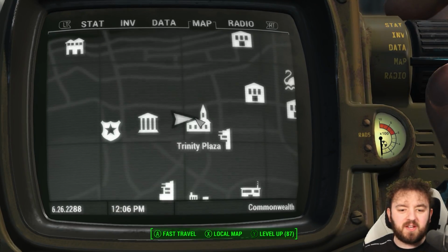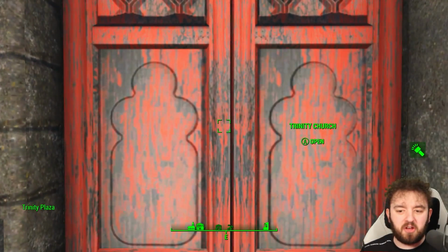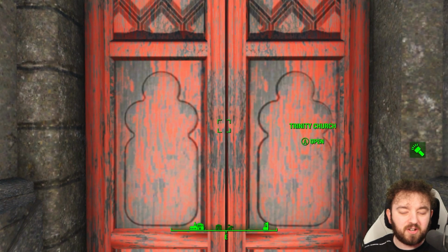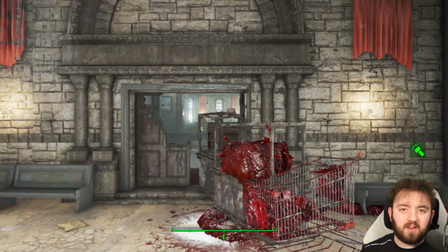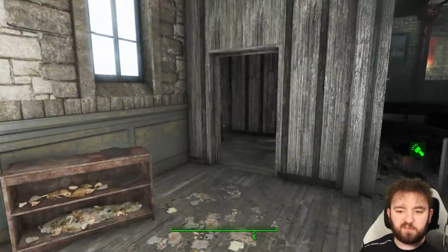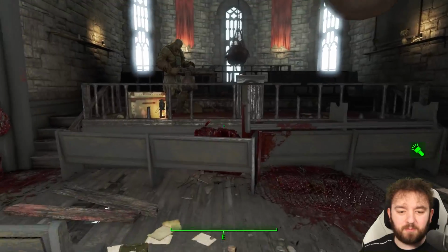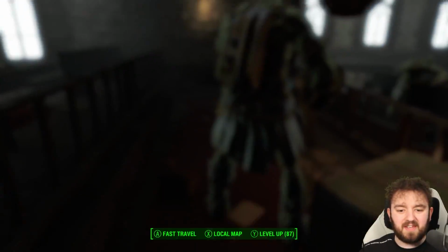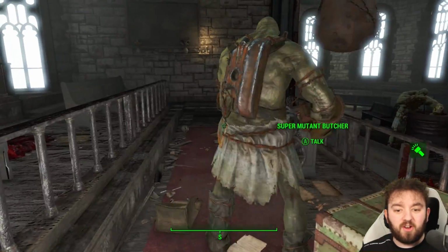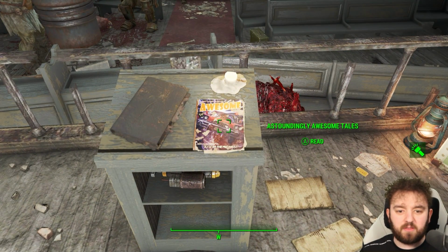It can be found at Trinity Plaza in Trinity Church. Why they nicknamed this place Plaza and not Trinity Church, considering that's the main location here, I'll never know. But this book does deal 5% extra damage to super mutants, which is incredible. And to find it, all you have to do is fight through a lot of super mutants. I mean, did you expect this to be a pretty easy going thing if you want to get extra damage against super mutants? And considering that the nearby building of Trinity Tower is here, it's a perfect thing to pick up before you go rescue Strong and get the strength bobblehead.